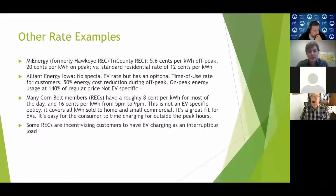And a lot of the Corn Belt members that are RECs also have this time of use rate that they're really trying to target their peak hours from 5 to 9 p.m. And so they charge 16 cents during that peak time and 8 cents off time. So there's no need for smart controllers or utility actual control of those chargers. You're just sending a market signal to your customers to say, hey, you can charge whenever you want, but we're going to charge you double if you plug it in at 5 o'clock or don't have a smart charger to have this charge overnight. So that rate is a great fit for EVs.